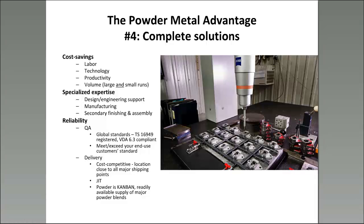And finally, the delivery options, you see, it's cost competitive. Our location is close to, in the case of Sinteris, close to major highways, and shipping all over the world from where we are, shipping to Mexico, to the U.S., within Canada, to Europe, to China. We've shipped to India. There's a variety of options available, and cost is not quite as high as one might think. As well, powder is readily available, supplied on a kanban basis by our powder supplier. We maintain a large supply at their location for short order requirements.